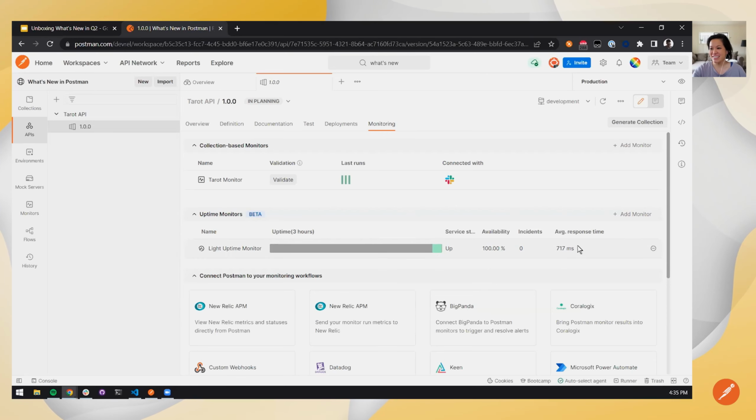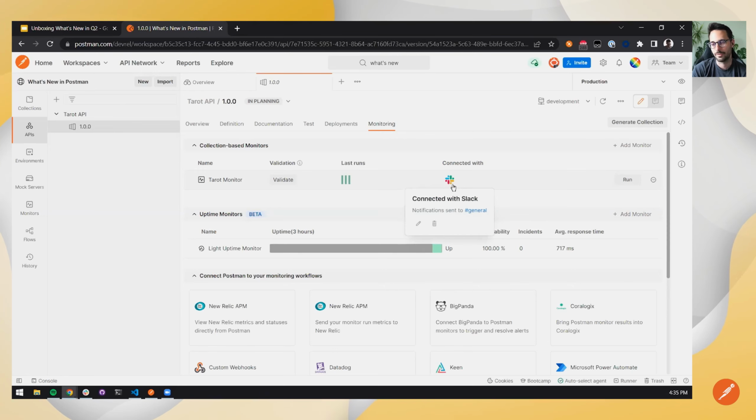And we also saw that you can integrate third-party tools here as well. And we integrated Slack directly with that monitor we created. If you integrate others, they would all add up here, and you can reconfigure them from here. I could also delete the integration from that menu.